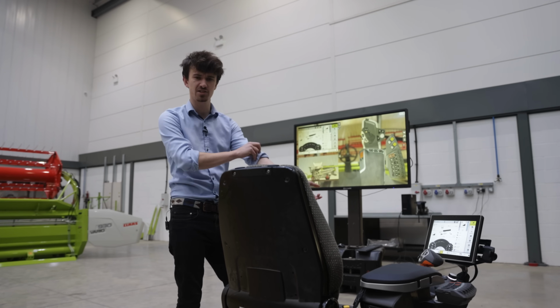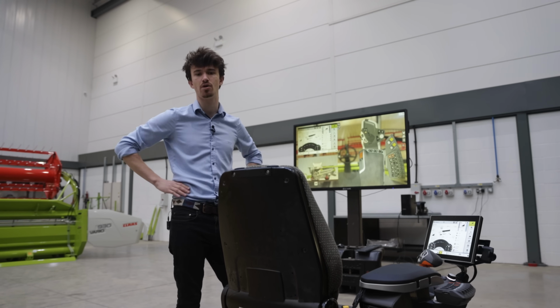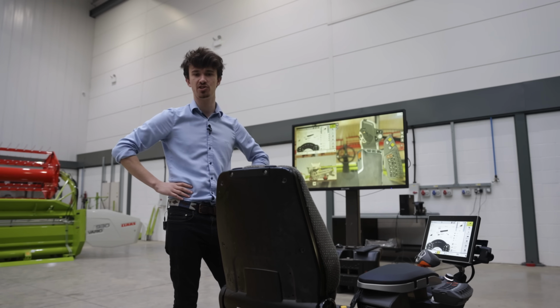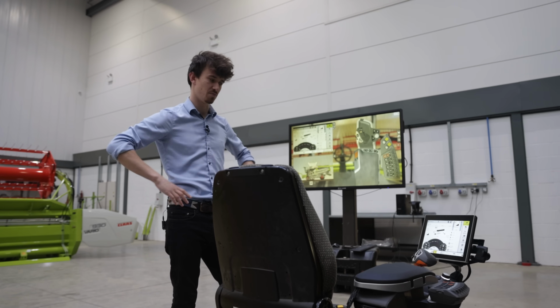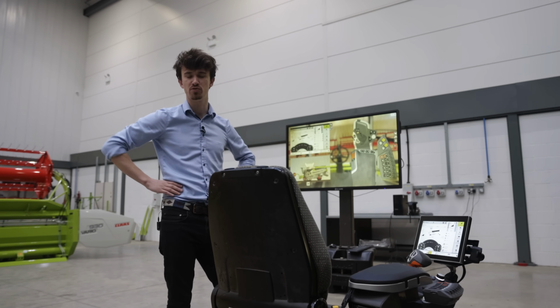And the nice thing for us is it really does give the operators a bit of an interactive feel. It's not just me talking through a presentation, a slideshow of 100 slides. It gives the guys and girls an opportunity to actually ask questions. Maybe they've had a scenario with a combine in the past and want to know what to do. And that's what we try to do. We try to make it as interactive and as open as possible for those very reasons.